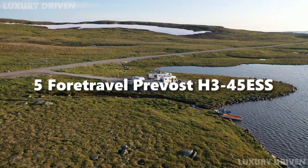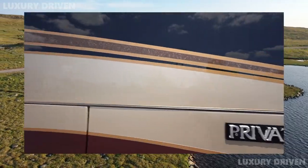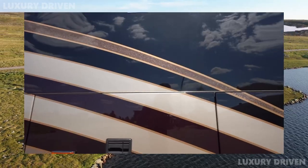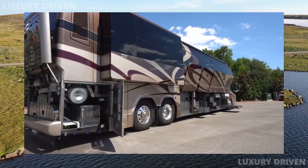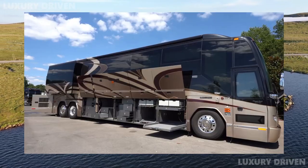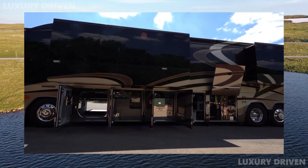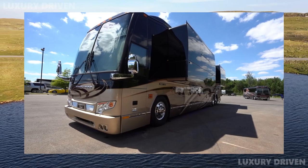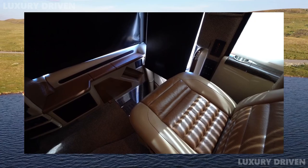Number 5. Foretravel Prevost H345 ESS. Foretravel has incorporated its more than half a century of coach building expertise, creating its most luxurious model, the Prevost H345 ESS. With meticulous design and exceptional quality, packed with a virtually unlimited number of incredible features. The floor plan features 4 slide-out rooms in an enormous space filled with the longest list of specs of any of the motorhomes presented in this list.